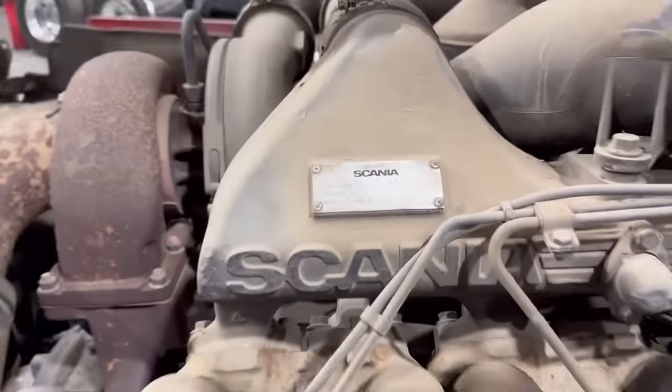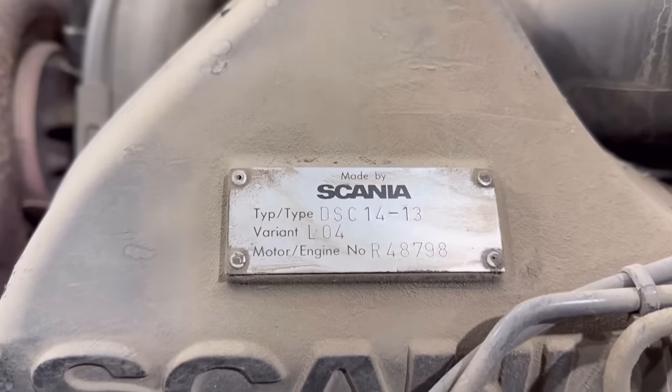Some of the older pictures I did find of the truck say it was a 164. It's not. It's a 144. So I'll show you the engine tag here. Right there is our engine tag, DSC14. So that's a 14 liter engine from what I've learned and did some research on.